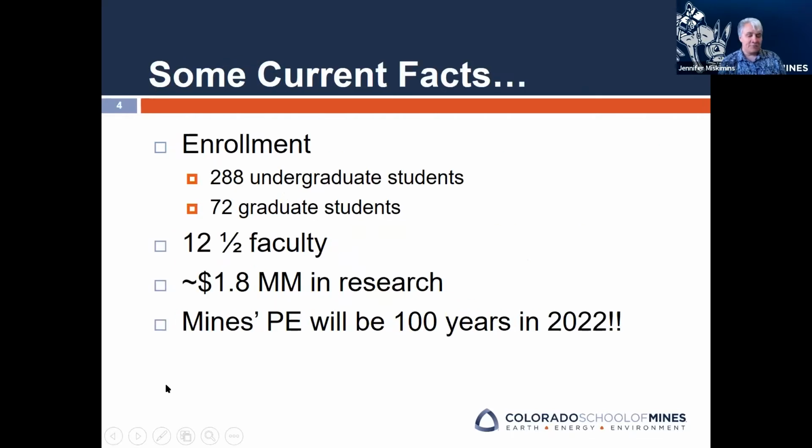Just to give you a couple of current facts, right now our enrollment in the Petroleum Engineering Department is about 290-ish undergrad students. We're running around 70 grad students that are working on research projects like you will see today. 12 and a half faculty. We don't have half a faculty, but we do have some part-time folks. And we ran close to $2 million of research last year. And something that we're happy to tout and trying to get the word out a little bit is petroleum engineering at the Colorado School of Mines will be 100 years old in 2022. So look for some upcoming events and thoughts on that particular thing next year.